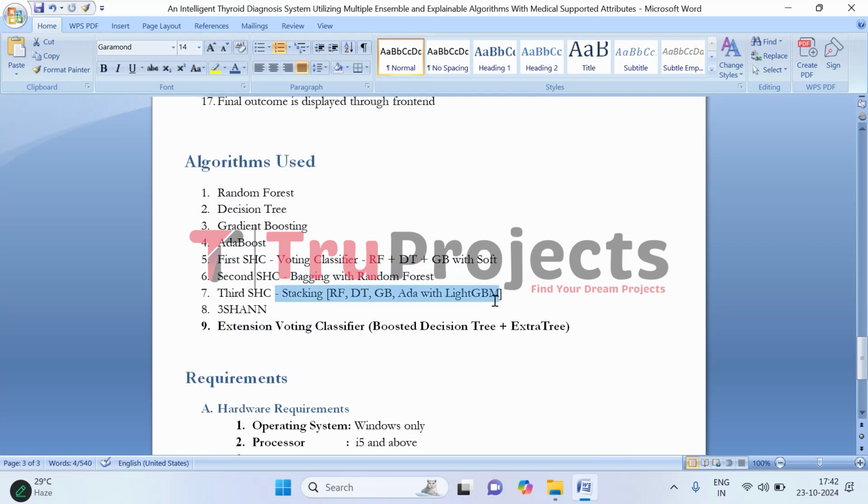Third SHC is the combination of random forest, decision tree, gradient boosting, AdaBoost with the LightGBM in the stacking classifier. Then we have implemented 3SHANN, which is the hybrid artificial neural network with three layers. And the extension model, a voting classifier, which is a combination of boosted decision tree and extra tree. This model has achieved the highest accuracy. So we have deployed it in the front end to detect the thyroid disease.